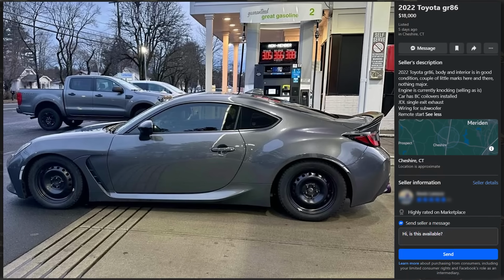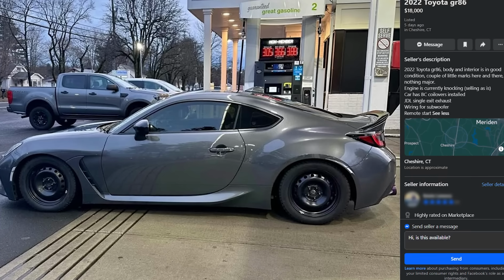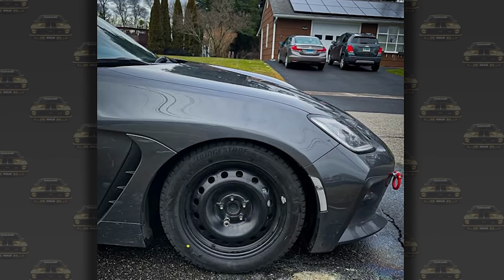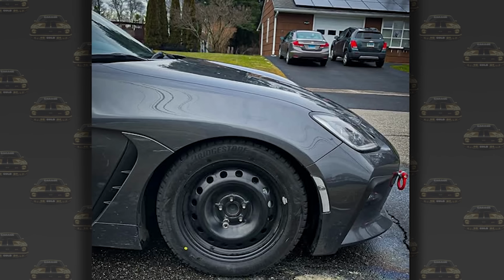This next one seems like a good buy until you read one of the lines in the seller's description. It's a 2022 Toyota GR86, and the first red flag is that its wheels seem to have been swapped for steelies. You might think maybe the owner just has odd taste, but it begins to make sense when you read the line that the engine is currently knocking.